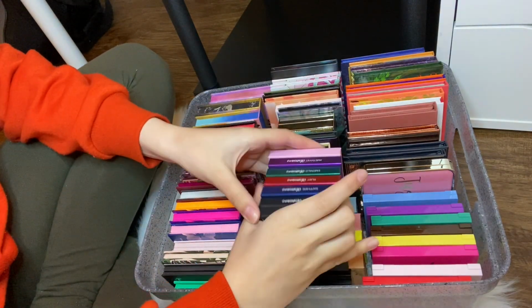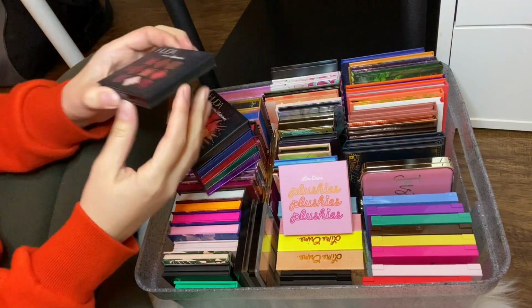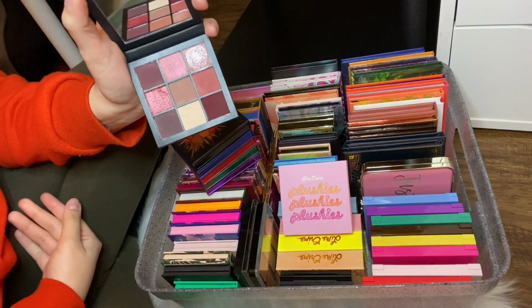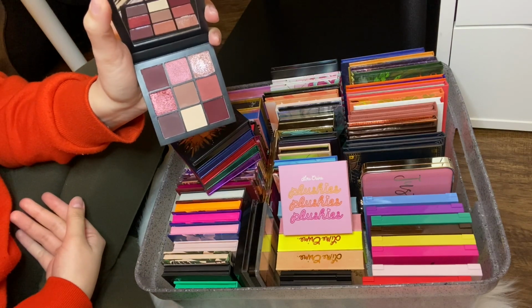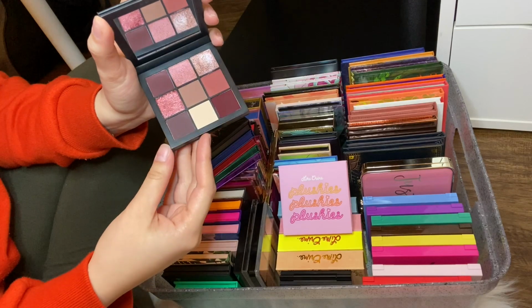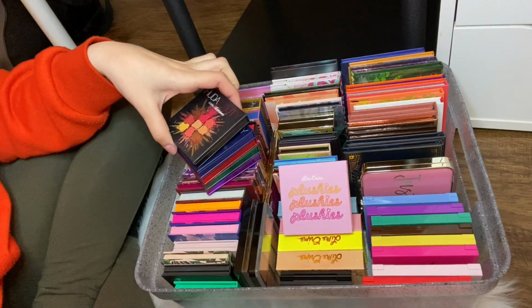So I have all of these little Huda Beauty palettes, the little mini Obsessions ones. This is the Mauve Obsessions. This is the mauve palette I was talking about that I don't need the Dose of Colors one for, because I have this one and I do like this one a lot. I always travel with this one, and it's so small. You can just throw that anywhere.